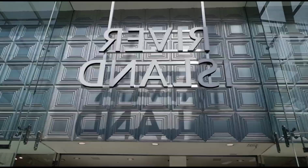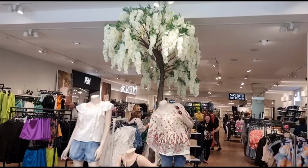I went to Hotel Chocolat and I got some chocolate, and something else that I'm not going to show you guys. Now I'm going to a store called River Island, like a high street store, and they always have nice things, and I can get something for my daughter as well. So let's see what they've got going on.